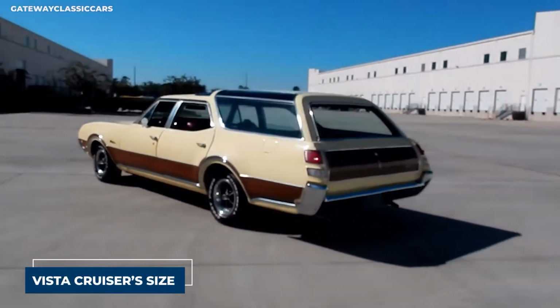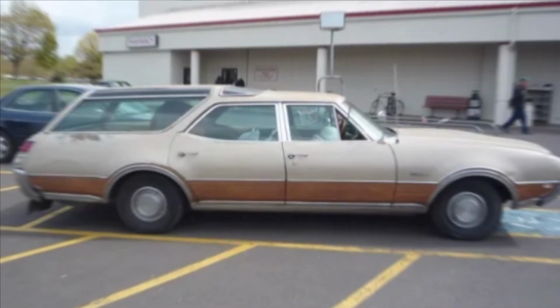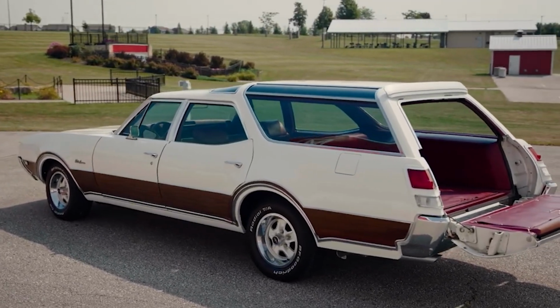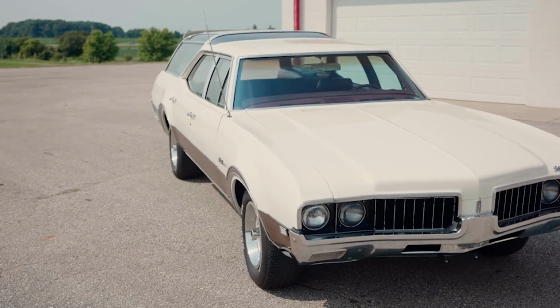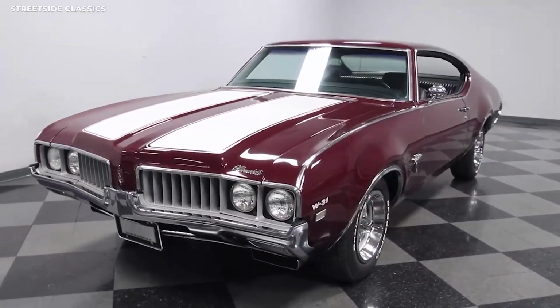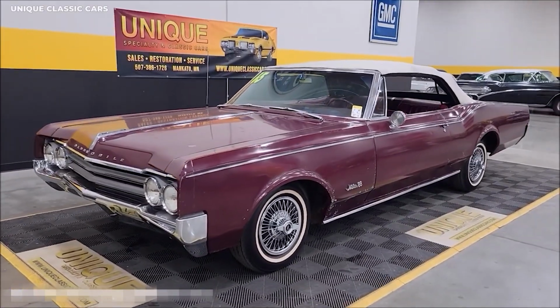Moreover, the Vista Cruiser's size did not stop it from having a strong engine and good power. It could carry many people and luggage, while still moving fast enough to keep up with traffic. The combination of a powerful V8 engine and a well-designed body gave it the ability to accelerate well and maintain steady speed for family trips. These GM muscle cars from the 1960s didn't just look tough, they moved fast and made history.